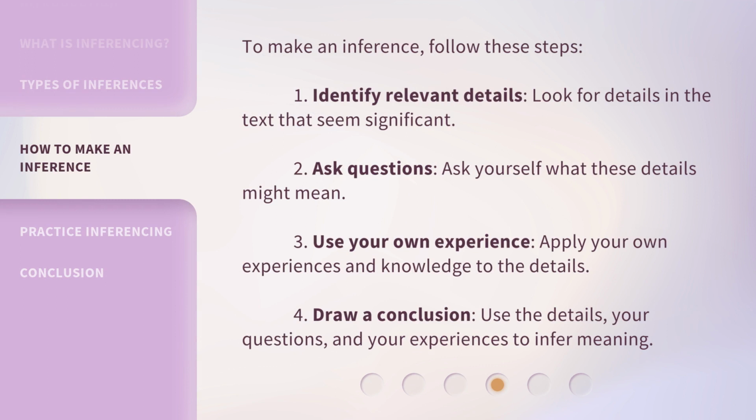To make an inference, follow these steps. 1. Identify relevant details. Look for details in the text that seem significant. 2. Ask questions. Ask yourself what these details might mean. 3. Use your own experience. Apply your own experiences and knowledge to the details. 4. Draw a conclusion. Use the details, your questions, and your experiences to infer meaning.